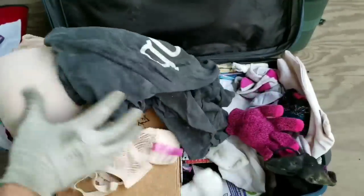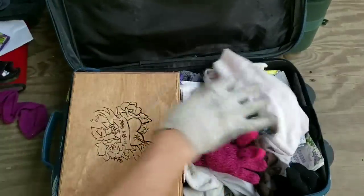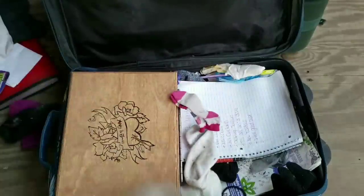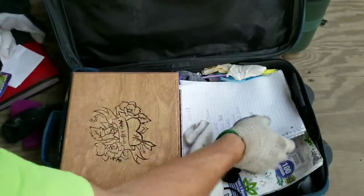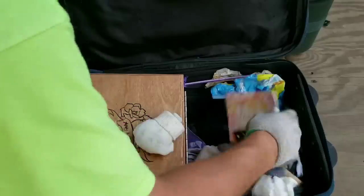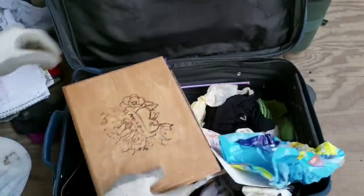Okay. We definitely got clothing, got milk. I got a feeling there was some milk in there. That was a gallon. I'm probably going to have to edit that out. All right. We got clothing, we got this thing.